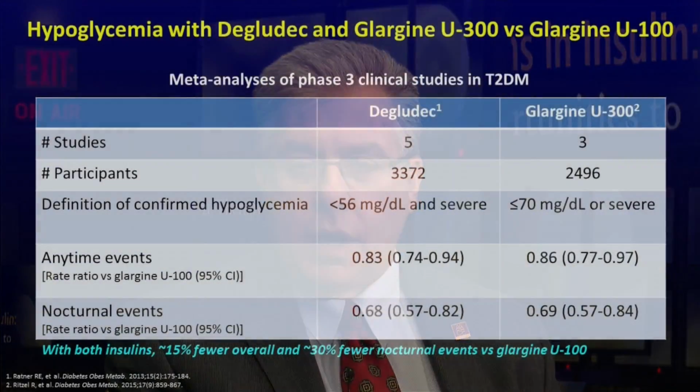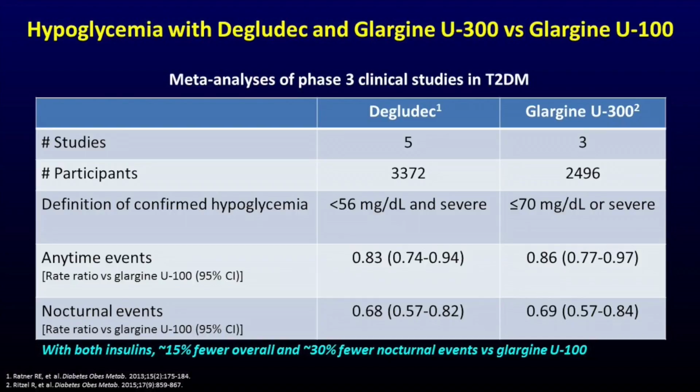Right. So if we talk about the hypoglycemia in the different programs, there was the degludec and glargine U300 versus the glargine U100. In a meta-analysis of these phase 3 clinical trials, with the definition in the degludec trials of less than 56 milligrams per deciliter, and in the glargine U300 trials of less than 70 milligrams per deciliter, there was a similar number of events shown in terms of hypoglycemia. So, just as you said, insulin is insulin, hypoglycemia is hypoglycemia.